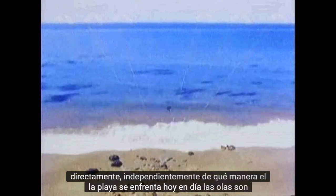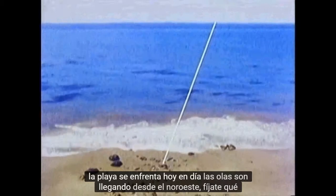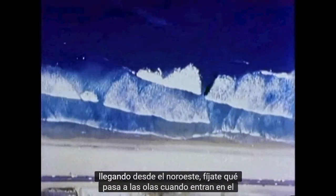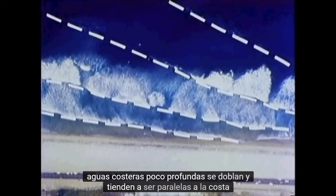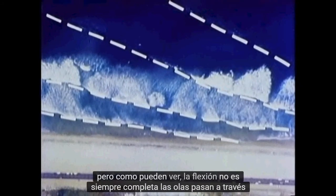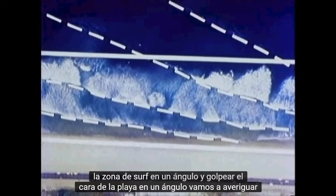Today, the waves are coming in from the northwest. Notice what happens to the waves when they enter the shallow coastal waters. They bend and tend to become parallel to the shoreline. But as you can see, the bending is not always complete. The waves pass through the surf zone at an angle and strike the beach face at an angle.